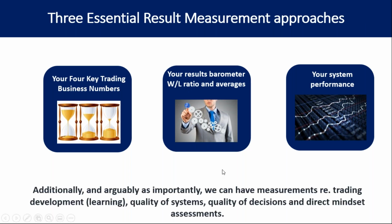Now, as I said, and we'll look at some of these next time, arguably as important because they all contribute to these, we can have measurements of our development, our learning process, the quality of systems, decisions, and direct mindset assessments such as the self-efficacy scale, which is one of the things I've developed for Trader IQ. But let's start with these first three, and then we'll sort of smash things home when we next meet, and in fact the time after that as well.